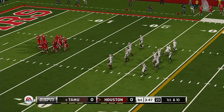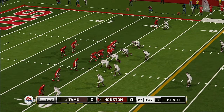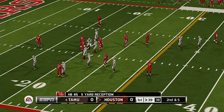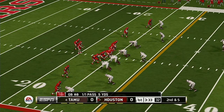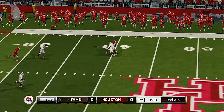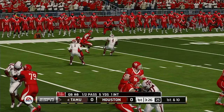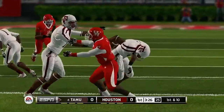Now the offense gets ready to take their first crack at it. Good tackle there in space. That brings him second and 5. Fires quickly, and it's picked off. Just a great interception by the defender. Well, that's big time. He made a great read on the quarterback and got in there for the pick.